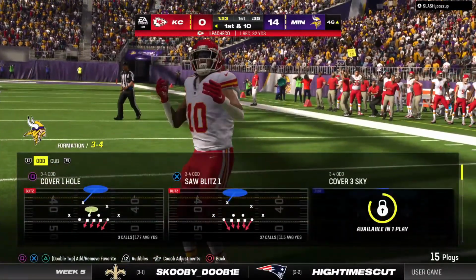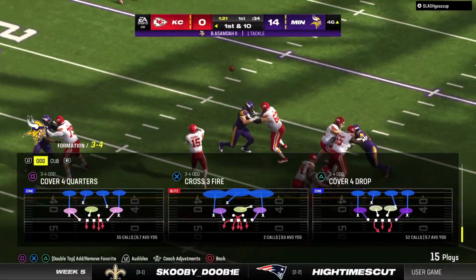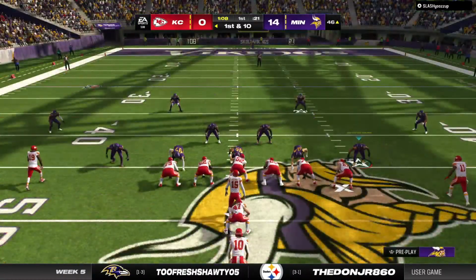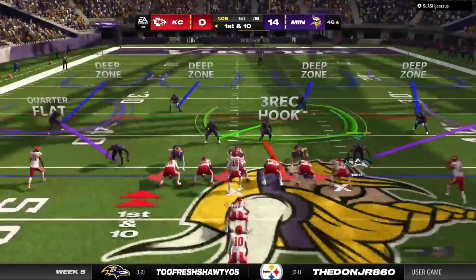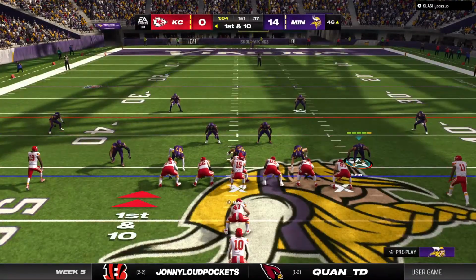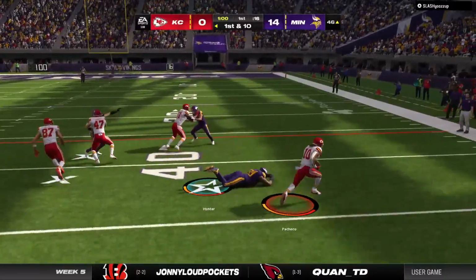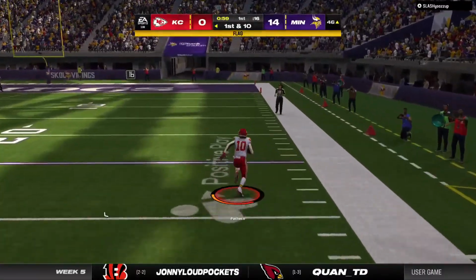This play is a thing of beauty when it works as designed, because they let the running back slip out of the backfield and head down the sideline on a wheel route. Number one, it's easy for him to get lost. And number two, really tough for the linebacker to run with it. And this ball's right on the money and leads to a big play.